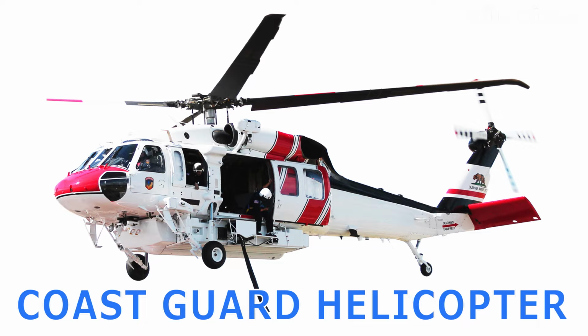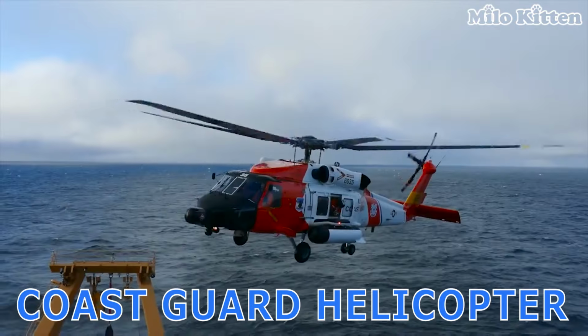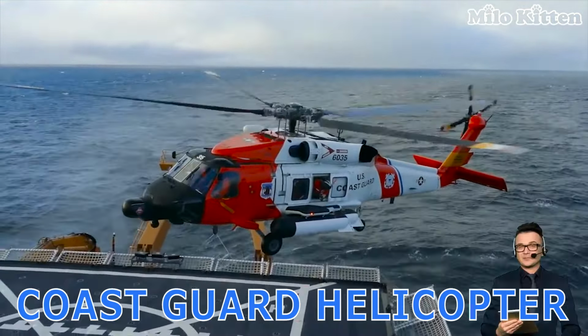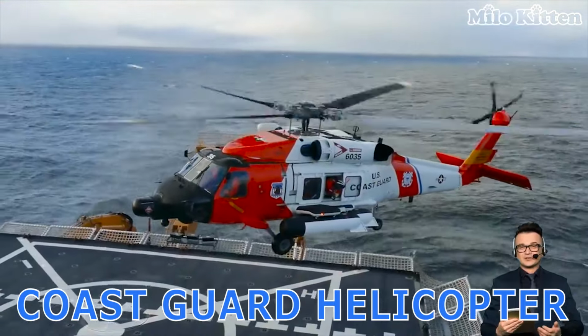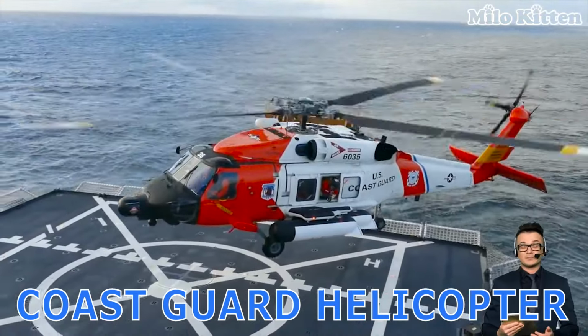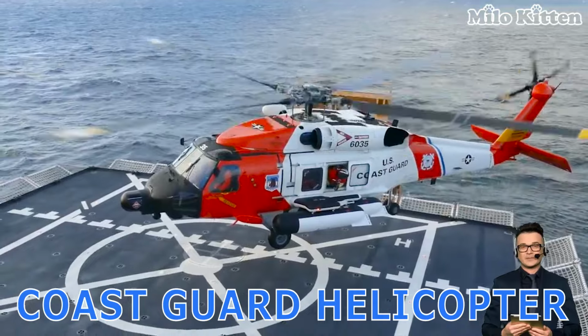Coast Guard helicopter. Coast Guard helicopters are specialized air transport vehicles designed to serve the work of maintaining security in order to search and rescue at sea.